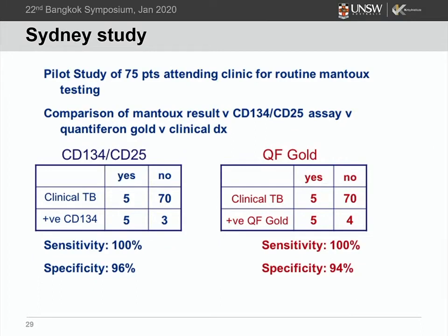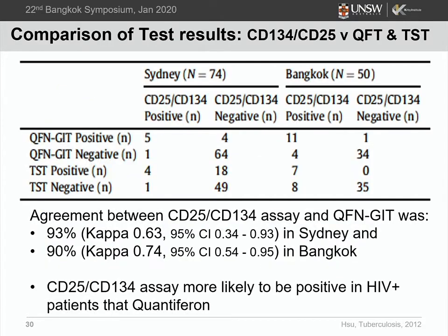And so in terms of the comparison between CD134 and QuantiFERON Gold in Sydney against a confirmed diagnosis of latent TB, both were 100% sensitive, and they had very similar specificities. And then these are the results of the 2 populations in terms of the comparison, against the QuantiFERON, and here against the TSST. And there was essentially between our assay and the QuantiFERON Gold assay a concordance of about 93% in Sydney and 90% in Bangkok.